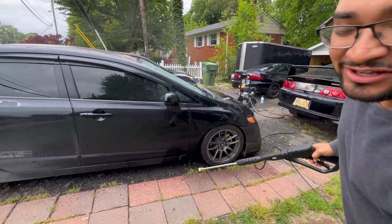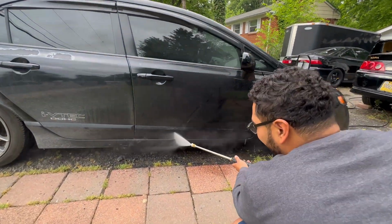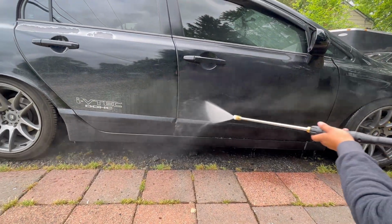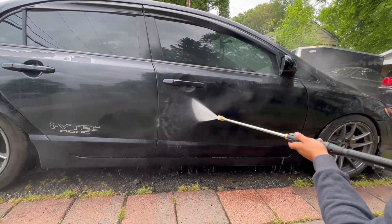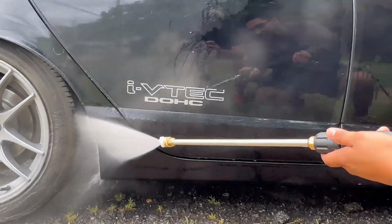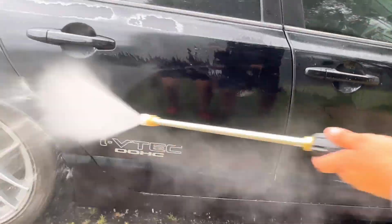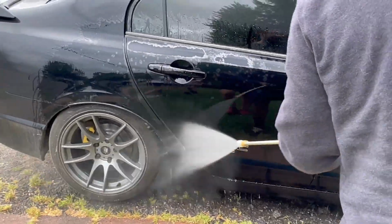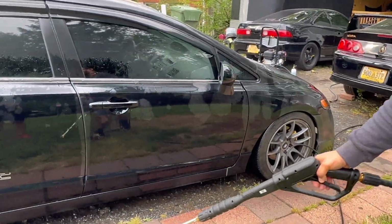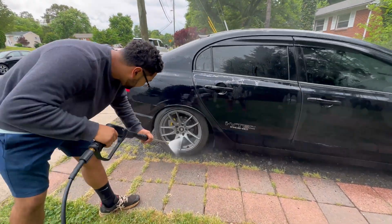As you guys can see, we are testing out the new pressure washer. Take a look at this. This removes everything. Look at that. Look at this hard gunk right here. And the other one that we had didn't remove some of it. So we're gonna clean off all the dust and grime first, and then we're gonna throw some soap on with the foam cannon. Hopefully it comes out good.